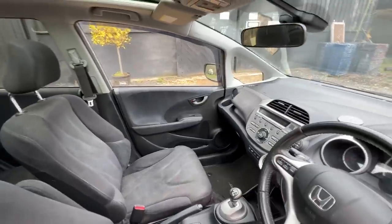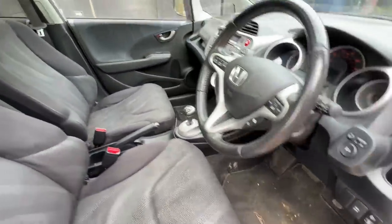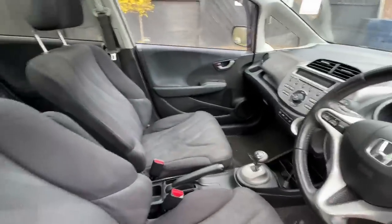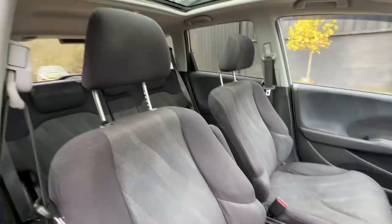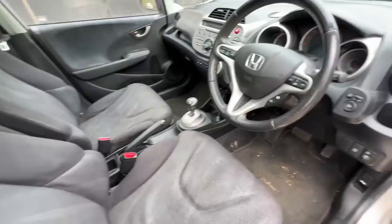The only bit of wear that I can identify is a little bit on the carpet just down here. I'm not going to change the carpet because of it, but I will clean everything up, because this car, although it's no reflection on the previous owner, it is a little bit dirty, but that's just the way these cars get after daily use, so that will be sorted out.